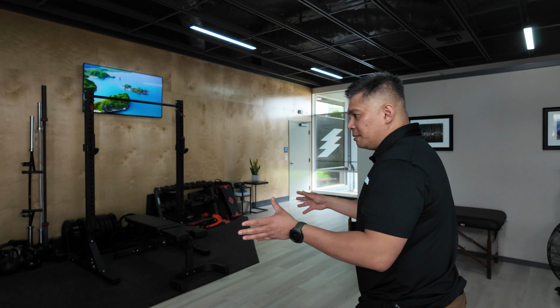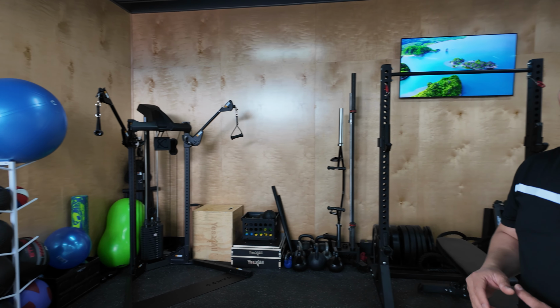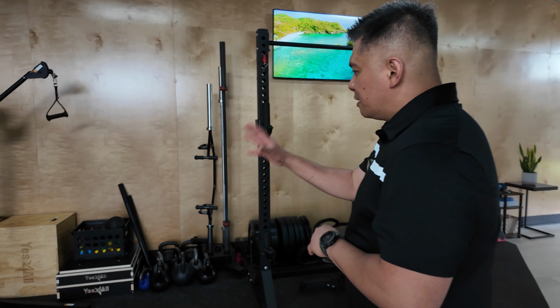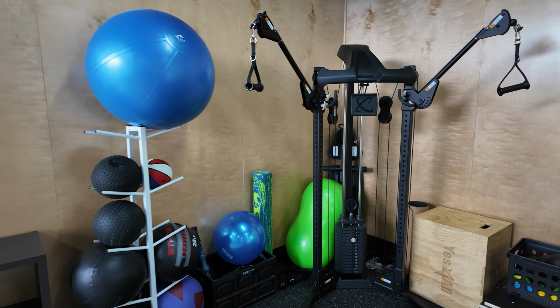So we're inside Praxis Physical Therapy, and this is our gym. So we have everything that you need to rehab or do physical therapy related to your sport or your work. Over here, we have the functional trainer. We can do a ton of different things to maximize functional ability at home.